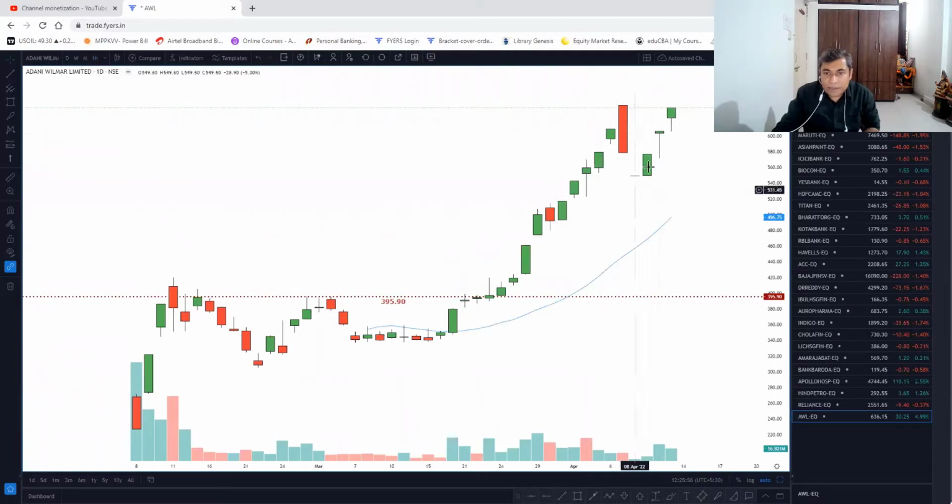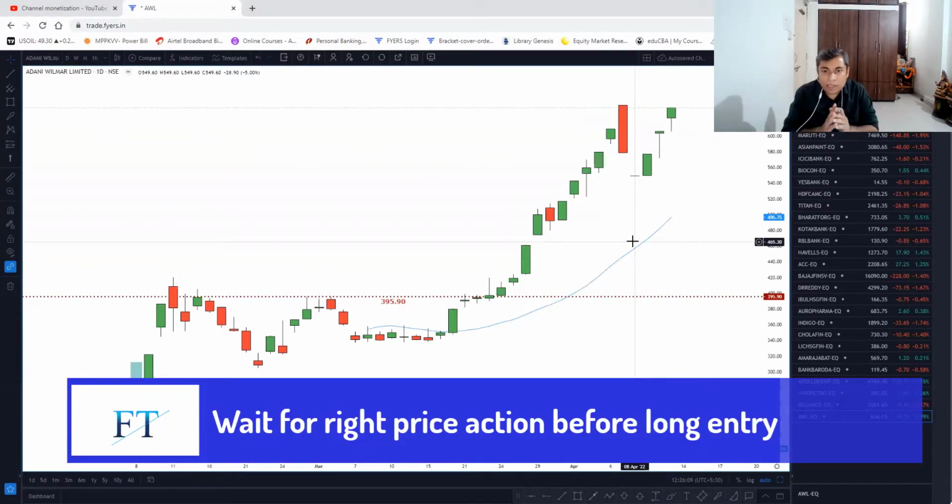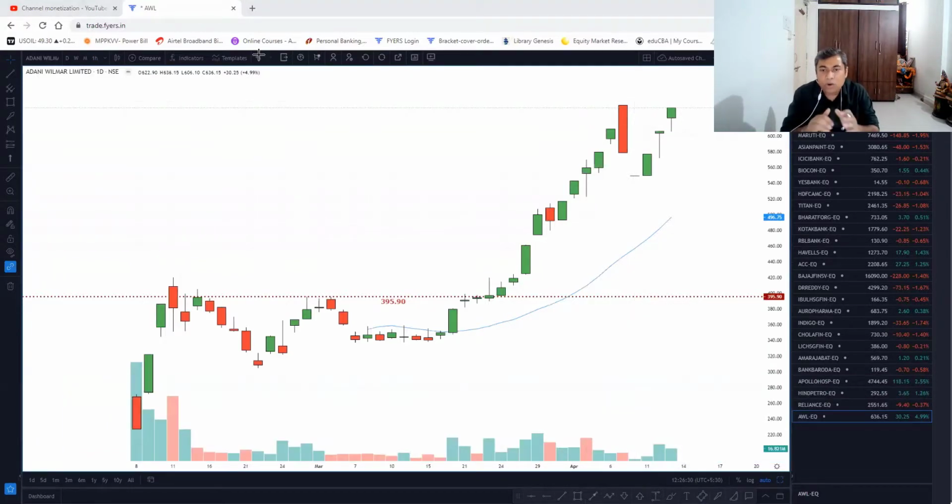So as of now, we have a neutral to bearish scenario in Adani Wilmar. And I think as a trader, especially as a swing trader, we should wait for some time until it comes back to its original support area. And then we will go long in this stock, as it is a very strong stock and we can take a swing position in it. However, as I'm repeating again, we will buy it only at a proper support area.